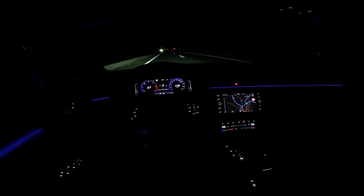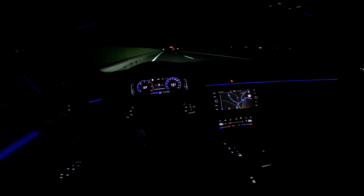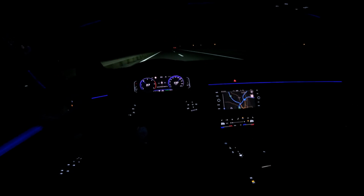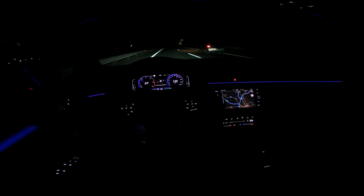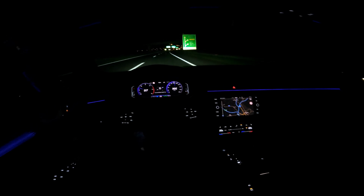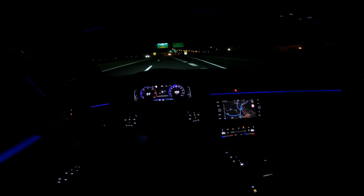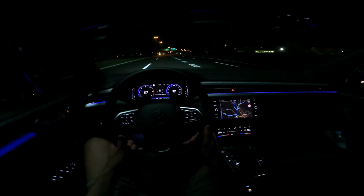That's an automatic long beam, but it turned off because of the incoming traffic from the other side. Going 140. There's 100 here because of the overpass. Instructions in 2 kilometers, but we'll exit before that. So I'm not braking, the car is braking. And the long beam is automatic. So it kind of turns on for the, I guess, the signs.